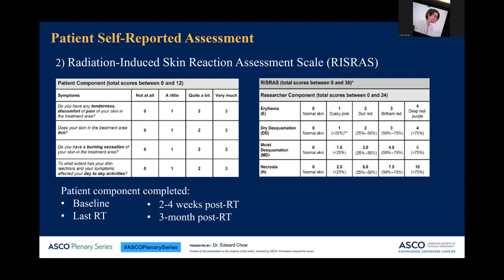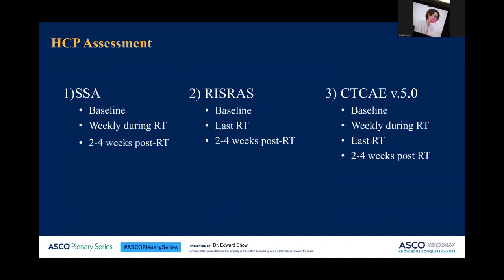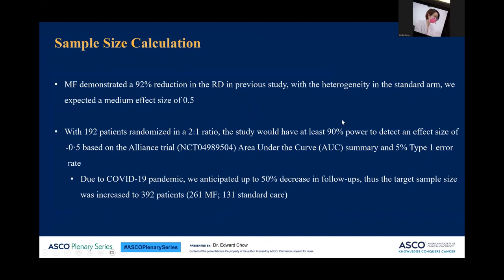Next. These are the intervals when we do the assessment, basically at the baseline and at a regular interval during and right after the radiation treatment. Next. We did the sample size calculation and I'm not going to bore you. In summary, we need 192 patients for this 2-to-1 ratio study, but because of the COVID, we therefore increased the patients to 392 patients in total. Next.